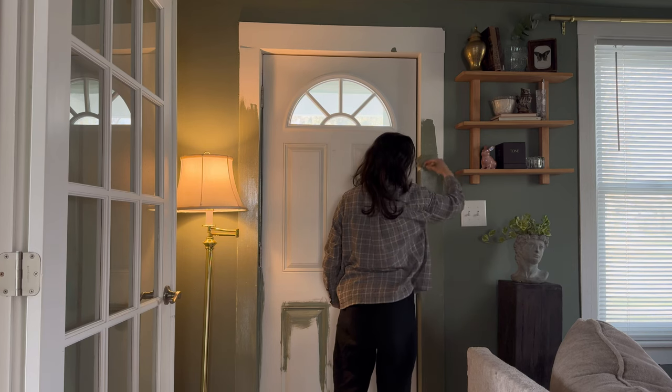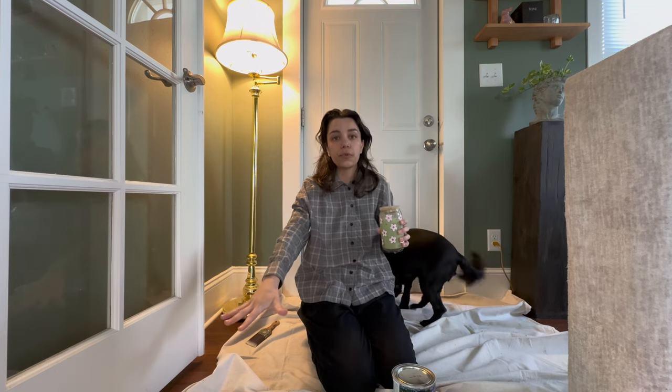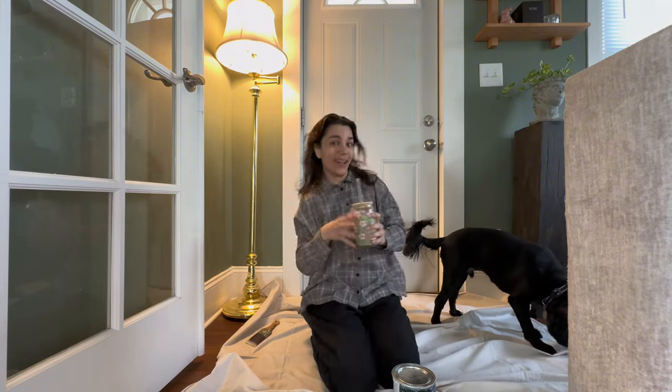I'm going to paint the door off camera just to save you the torture of watching me paint one more thing in this room. So when you see me next, the door is going to be green and my hair is going to be cut.